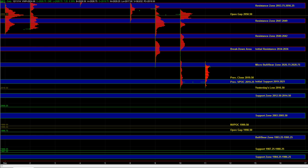A lot of times the market will actually extend beyond the previous day's low, find some support, and then start balancing in a range. So on the downside, even though we have these support areas, they aren't necessarily areas where we're looking to go long. That's something that we will have to gauge in real time.